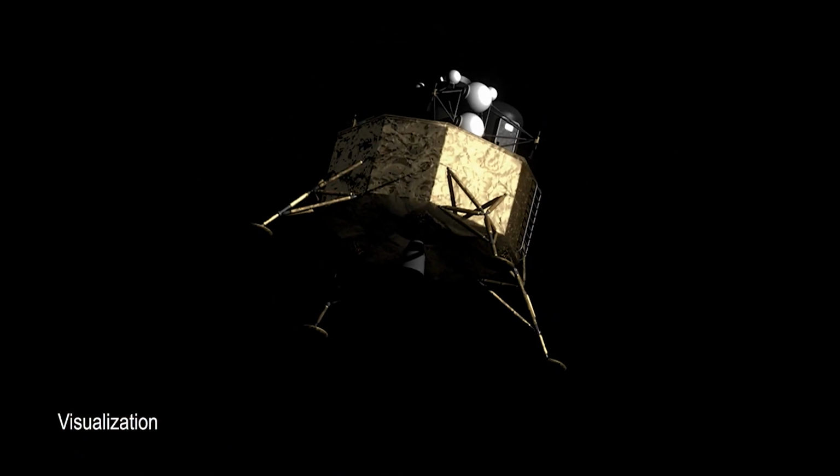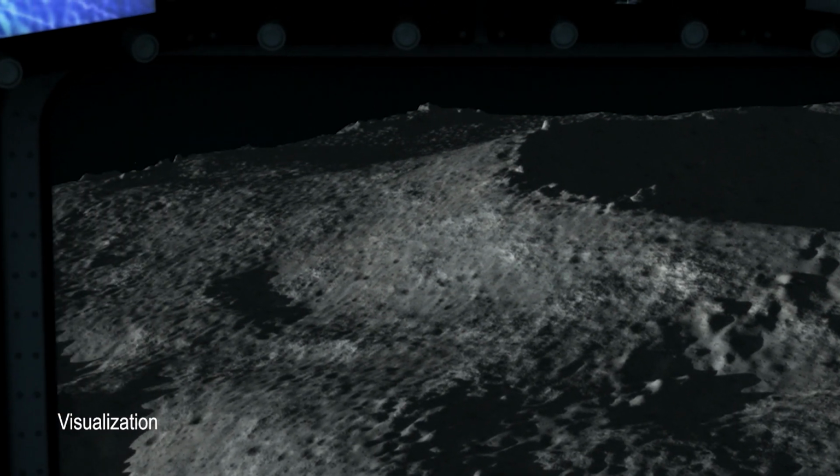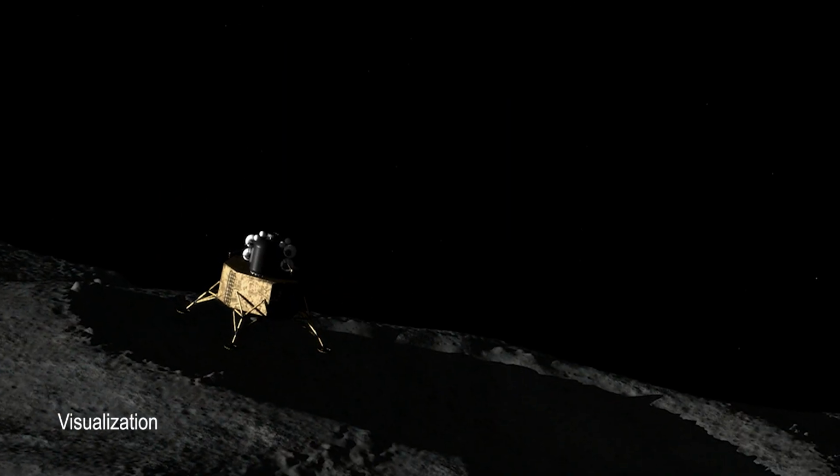I could see it being used on lunar missions, science missions, as well as human missions. Future Mars missions, of course, Mars sample return, Europa lander, landing on a comet, pretty much everywhere you want to land, you're going to want to have terrain relative navigation.